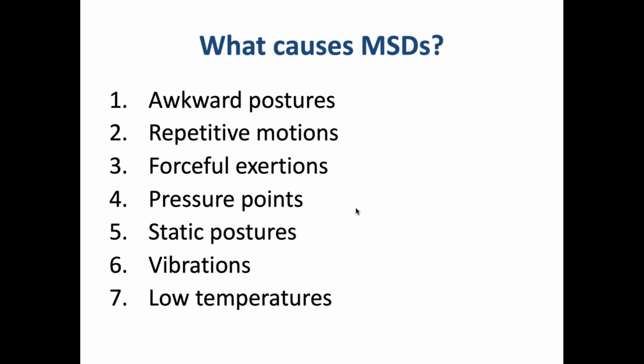Now, we'll get back to that in a second. Static postures, situations where you stand in the same place. Now, anybody ever do any kind of work where they've had to stand by a counter for an 8-hour day? After a while, your feet are cramping and so on and so forth, because even though you're standing still, your feet are constantly adjusting to balance you. So even though you're standing still, your feet are doing a lot of work, a lot of repetitive work. Vibrations, we're going to be talking about vibrations next week a bit more, but vibrations can contribute to this as well. And low temperatures, that cold we're talking about that constricts blood vessels repeatedly.